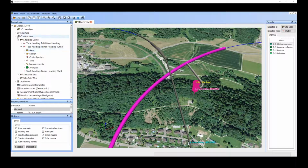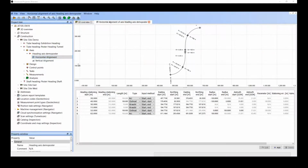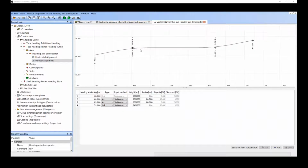So here now we will look at the project tree, and we will see exactly the things that I was talking about in the same order as we need to enter them. So the workflow is really, if you go line by line, this is what you need to do. So starting from the axis, so from the alignment, we have here in the editor defined horizontal alignment and vertical alignment that gives us the axis in 3D.